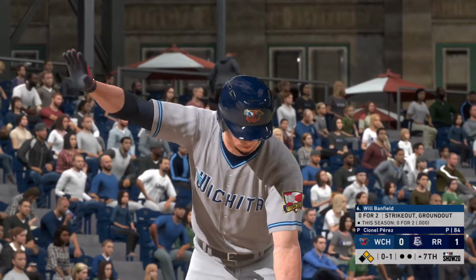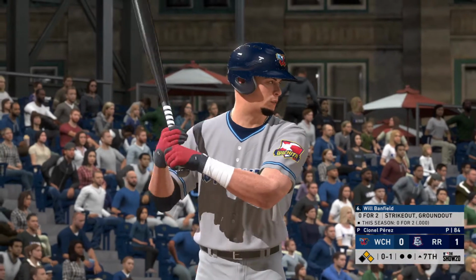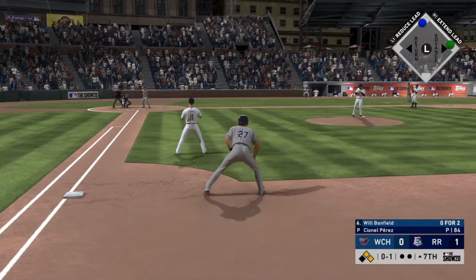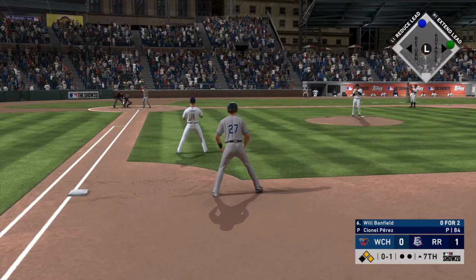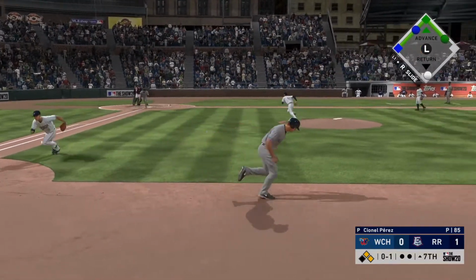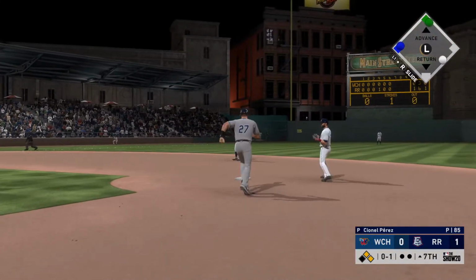Standing in, number 2. He comes in 0 for 2 thus far. Possible tying and go-ahead runs on base. Nobody out. They're expecting a bunt. Now a bunt attempt here as he gets this one down. There you go. Come on, baby.